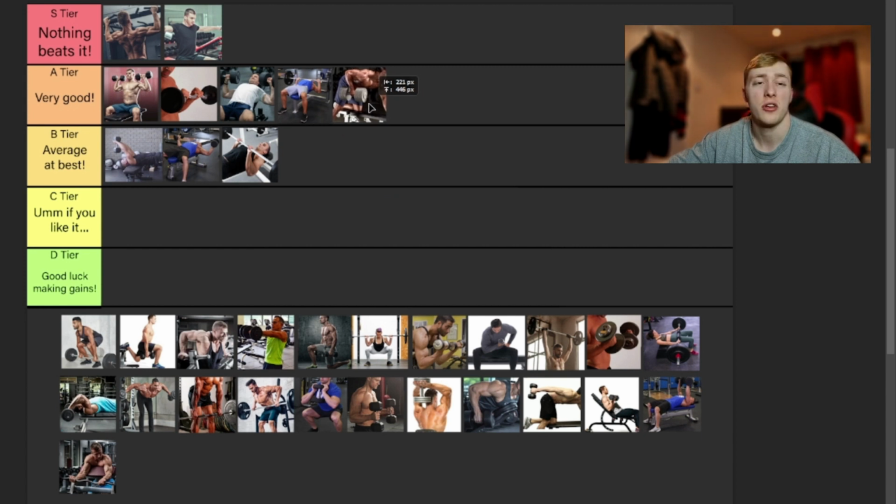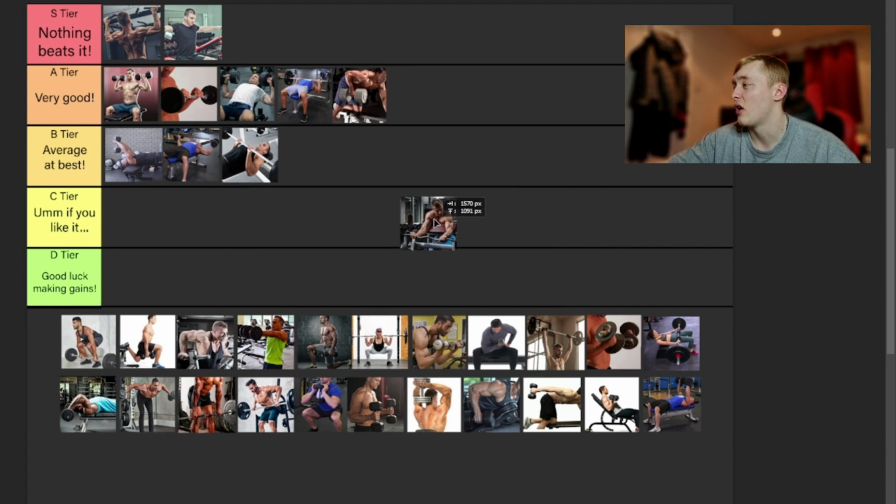Next up, we've got preacher curls. So this exercise is very good at targeting the biceps. It targets them in a very good lengthened position, gets a good stretch. However, you can get a better stretch when you're bringing the elbow back behind the body. But with the actual exercise, the tension drops off as you get up to the top of the movement because obviously gravity's pulling it down into your elbow.